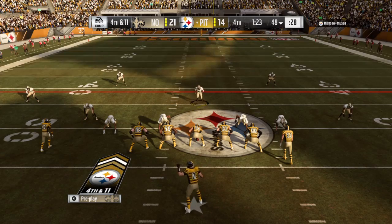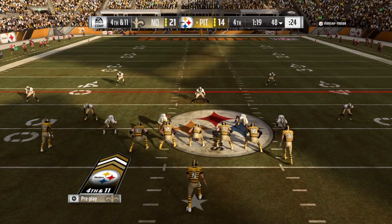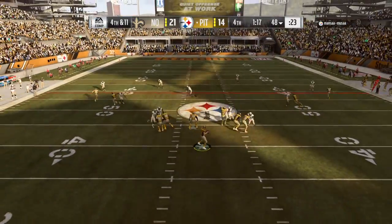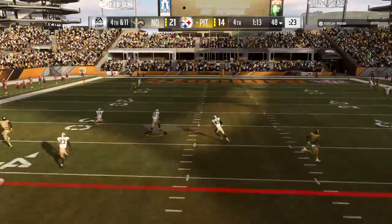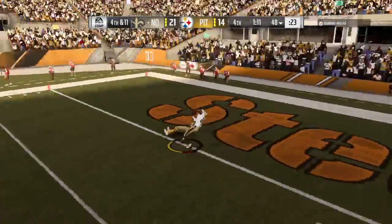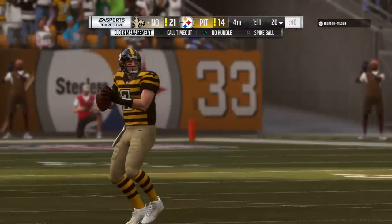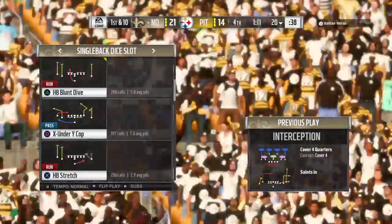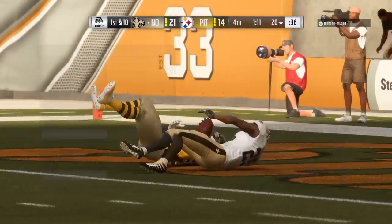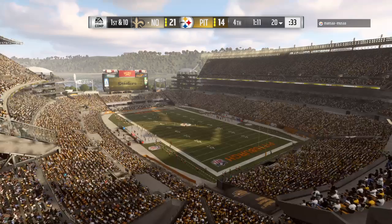Back to throw. Now a desperation throw deep downfield. And it's intercepted at the goal line. Picked off by Eli Apple. And a big turnover there as his guys will get the football back. Tremendous play right there by Eli Apple, sealing the game with that interception for his team.